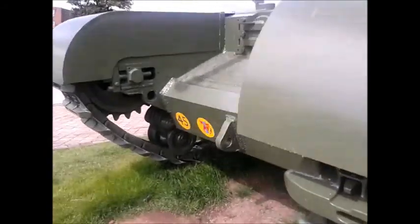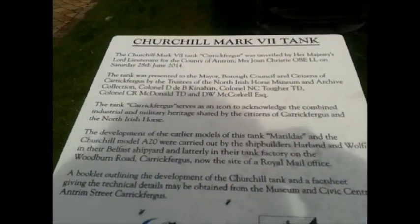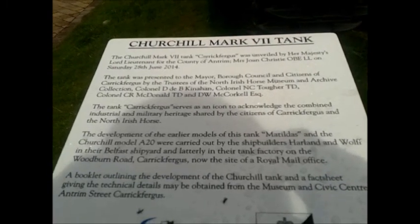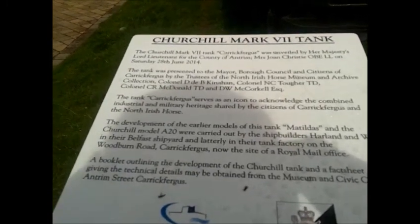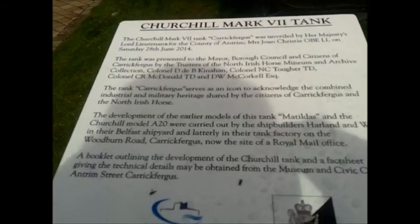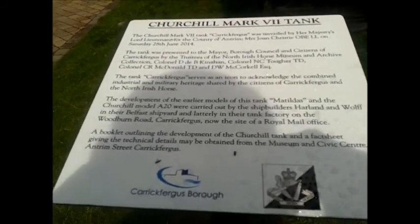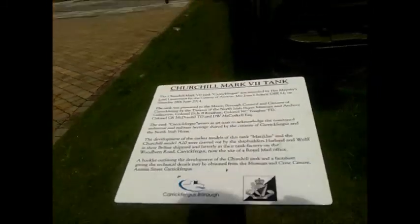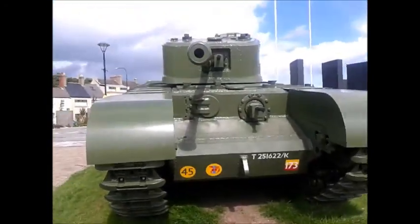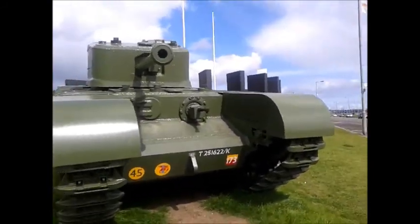I'll get you the plaque here because it explains it better than I can. So here it all is. It's a Churchill Mark VII tank, Carrickfergus. Serves as an icon to acknowledge the combined industrial and military heritage shared by the citizens of Carrickfergus and the North Irish Horse. Actually, Harland and Wolff and Carrickfergus manufactured Centaur and Churchill tanks during the Second World War and after.